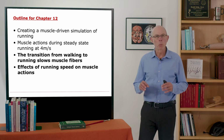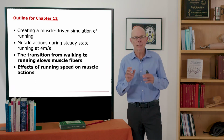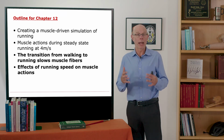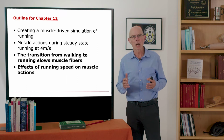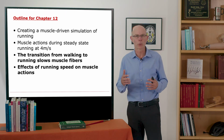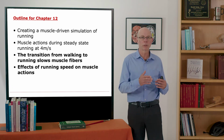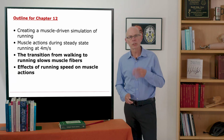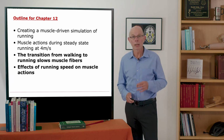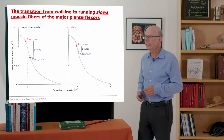Humans transition from walking to running at about 2 meters per second. That's the speed at which running becomes more energetically economical. Now, the majority of metabolic cost is consumed by muscles, so we might expect some muscles to become more efficient when we transition from a fast walk to a slow run. And muscle-driven simulations of walking and running reveal a possible mechanism. We can see that here.